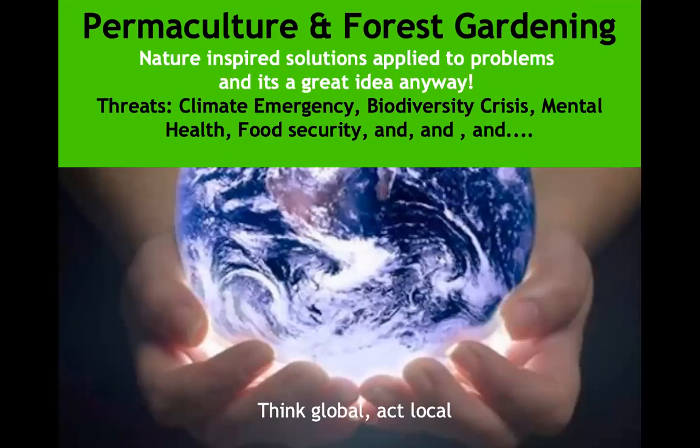Right, so permaculture has been my passion for over 30 years, and forest gardening is a technique which I've come to absolutely love. I sort of feel like I've dedicated my life to it now. I'm just blown away by it, and I really believe that it's a solution to many problems. Permaculture is about designing solutions, and forest gardening is a technique that already does that.